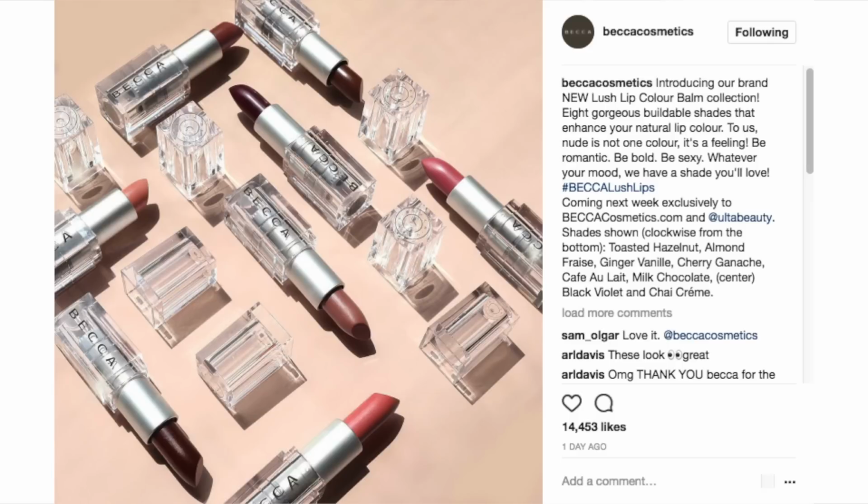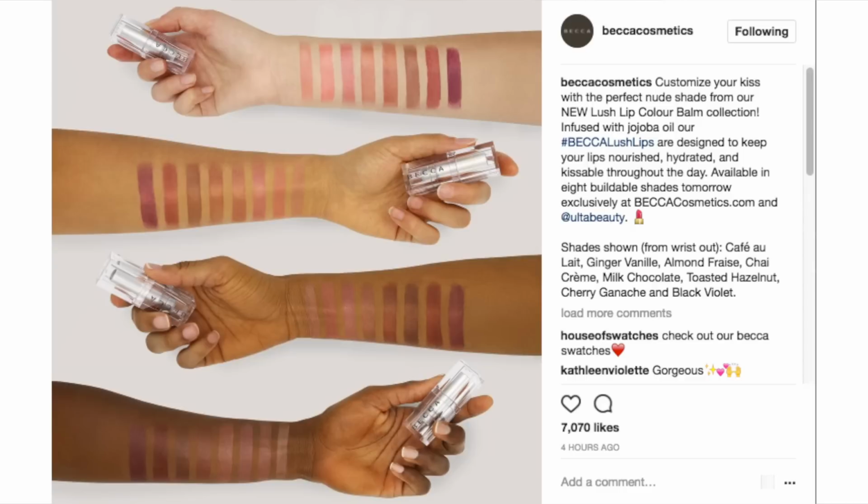Okay. So if you wanted it, you're not around an Ulta, you're in trouble. Yeah. Look at that packaging. It's ugly. I know. Yeah, so this is pretty much designed to be like buildable shades that enhance your natural lip colour. So they are going to be nude shades. You've got some browns, you've got some pinks, you've got some nudes. Yeah. They look cheap and clunky. Oh, don't they? I hate that packaging.